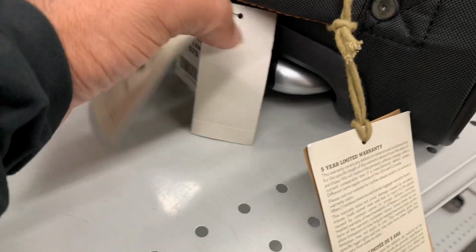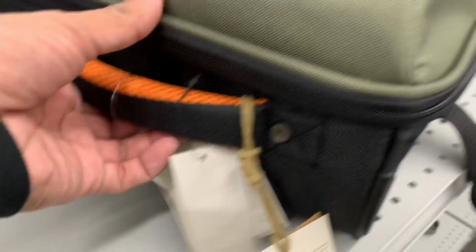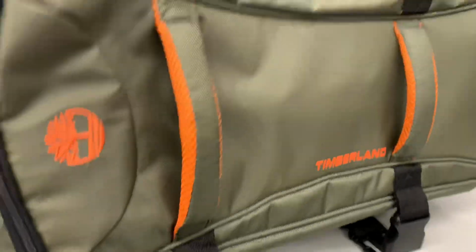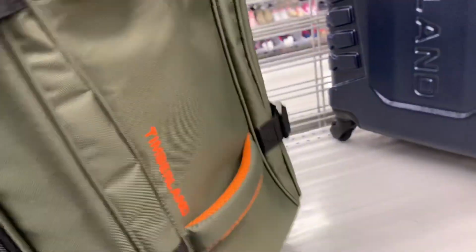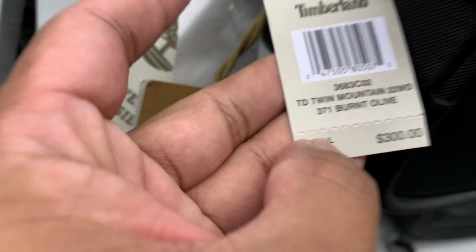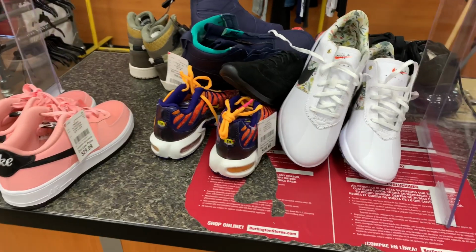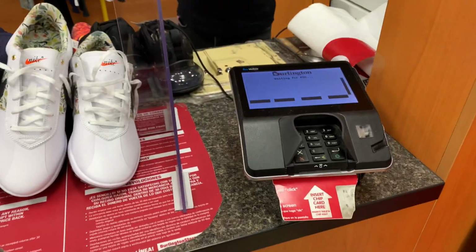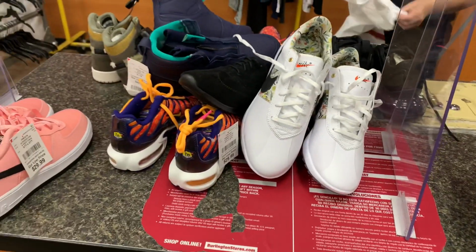$300 for this Timberland, and the price is $29.99. You can't go wrong on this one. So looking into this section sometimes, because if I really want to go for a travel or something, it is not bad for the $29.99 though. Okay, $300 retail. Okay, checking out now. Let's pay these bad boys, taking them home.